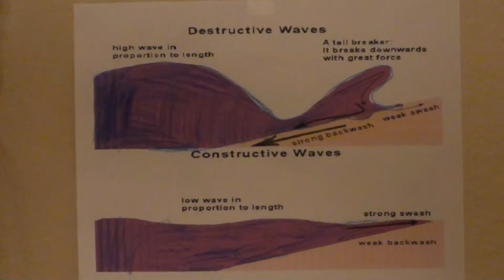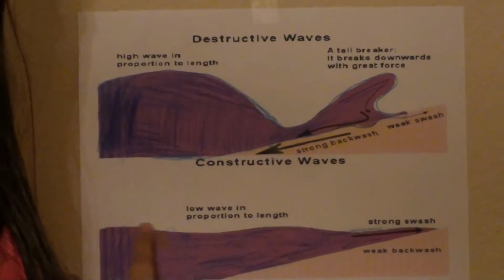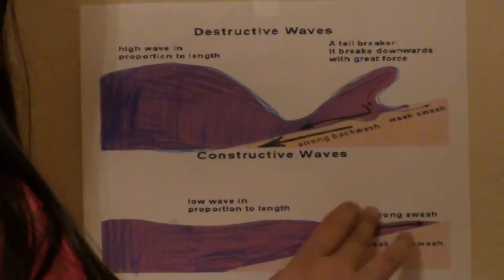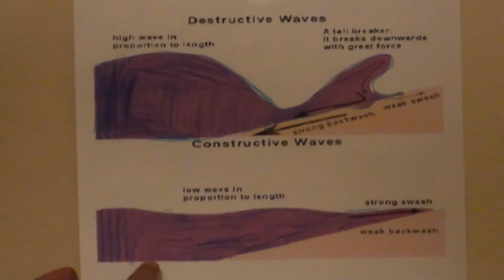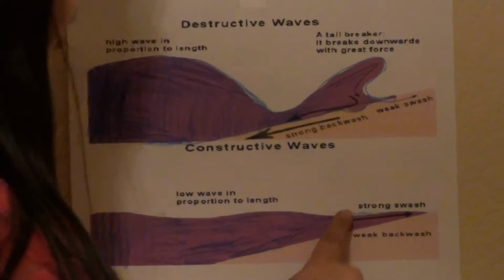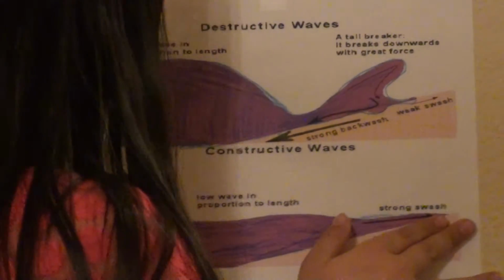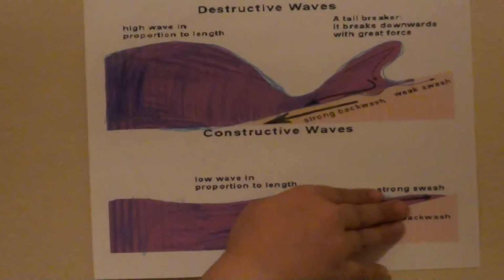Now a constructive wave is a very low wave in proportion to the length, but there's no breaking wave, because otherwise that could damage the rocks on the beach and it wouldn't be very constructive. And there's a weak backwash, so not much sand is being pulled backwards, but there's a very strong swash, so it's just adding to the beach or making a new beach.